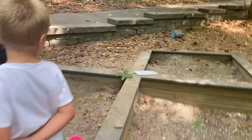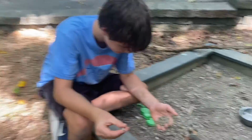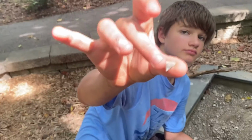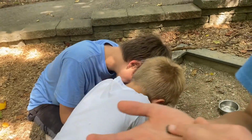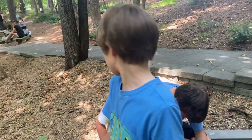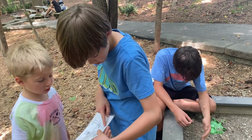Dirt. You guys find any fossils in here? Let me see your shark tooth, Jude. Hold it in your hand so I can hold it flat in your hand. Oh, yeah, that is a shark's tooth. Very cool. I have an old one. Yeah, you got one too. You have a dusty shark. You both have one.